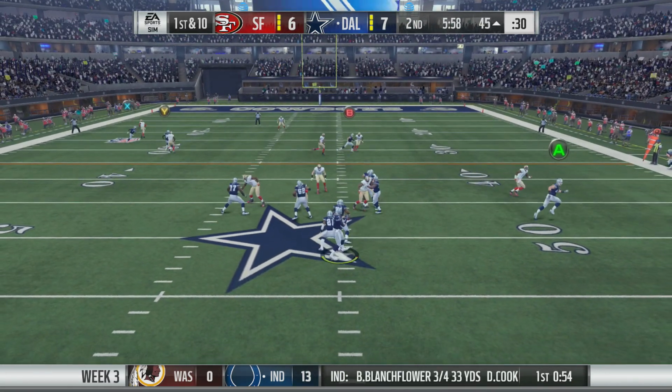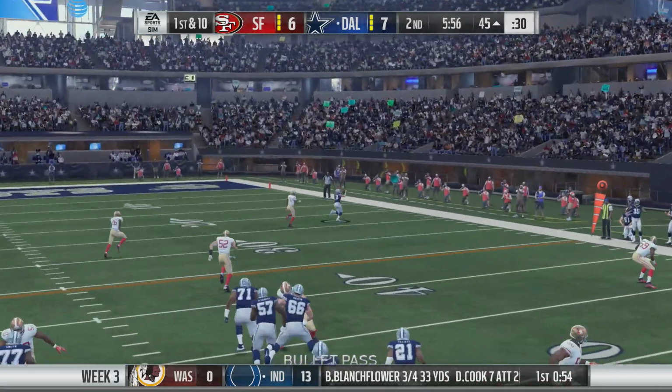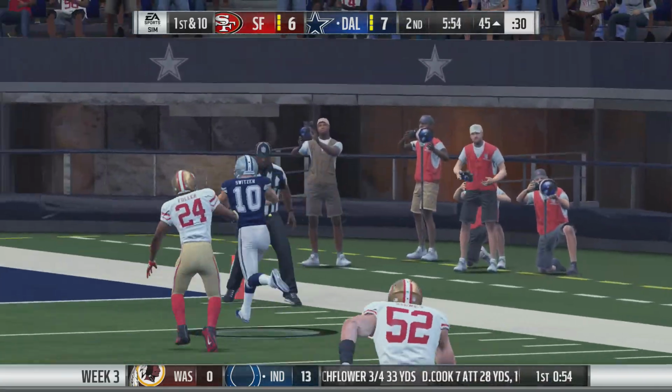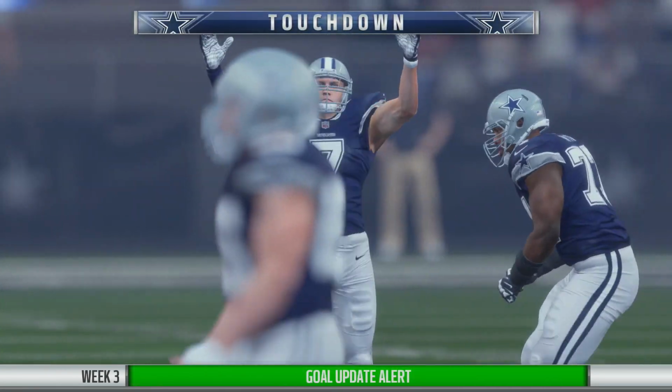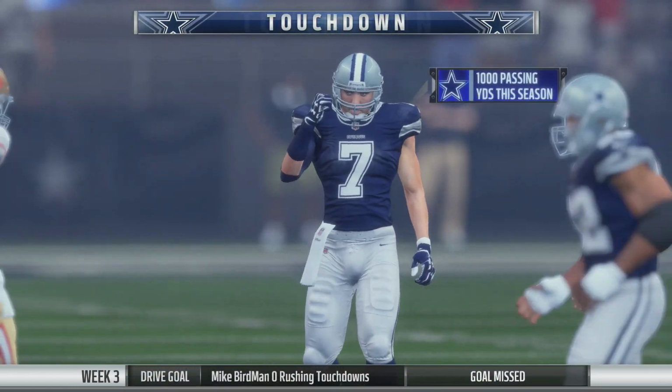The play action fake. They'll look to throw. And he finds a man on the crossing route. And he'll take it into the end zone for a Cowboy touchdown.